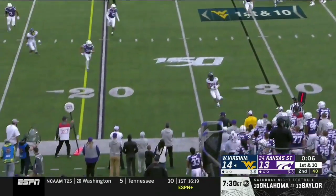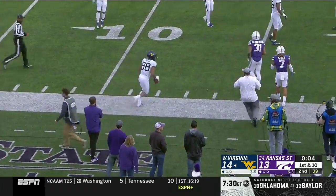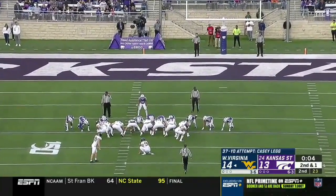Dagey open at the 25. Another catch and run by Esdale. They are getting huge chunks of real estate at a time. That time they got 9. The season long is only 30.